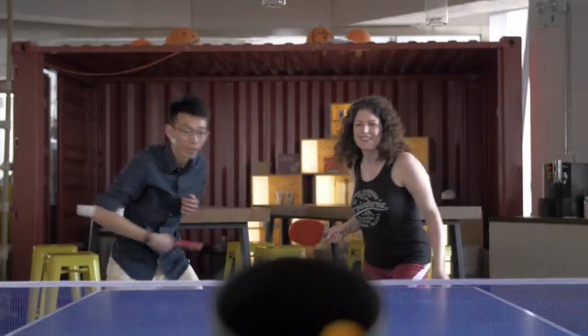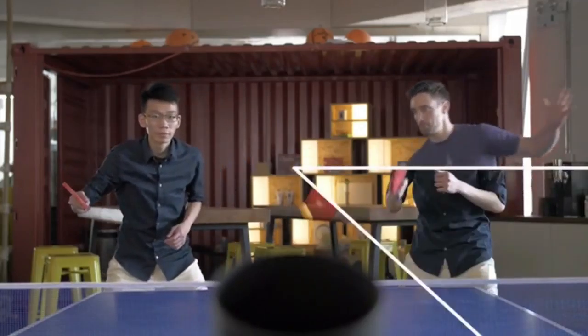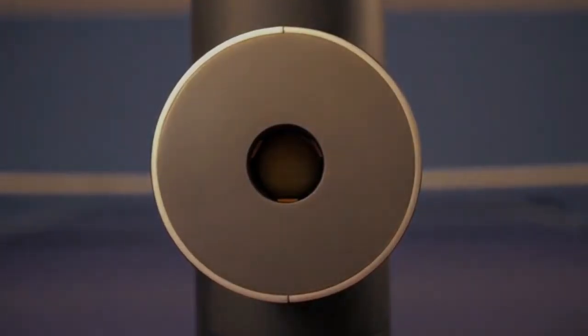It's also designed to help people connect, regardless of their experience level. Now, anyone can play together without holding back or feeling outmatched. It's your ultimate ping pong partner.